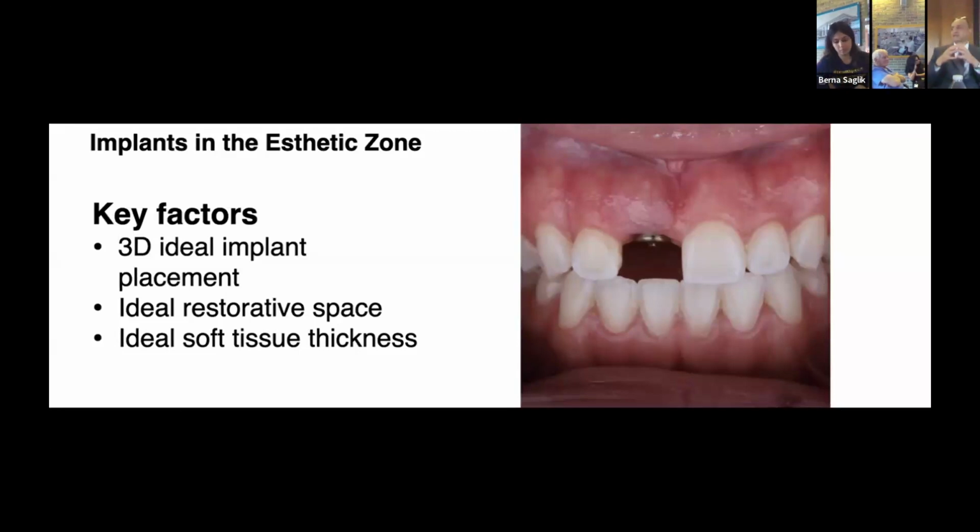So, implants in the aesthetic zone. This is one of the things that I love to do. However, sometimes it goes out of control. It doesn't matter what you do, at least in my hand. Whatever I do, I may not be able to get that aesthetic, mostly the pink aesthetic that I like, the soft tissue side. So the key factor for success is definitely, the first one, ideal implant placement.